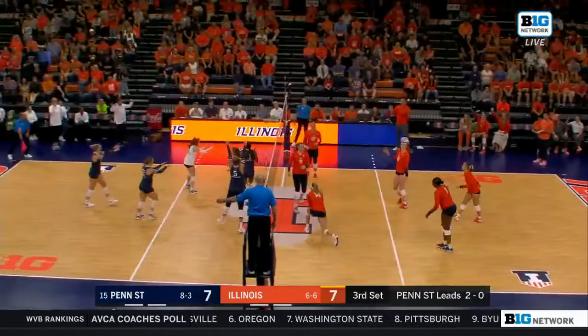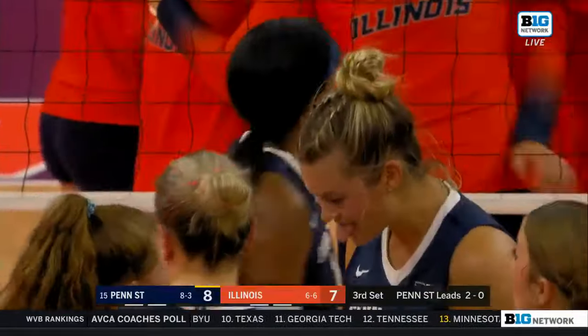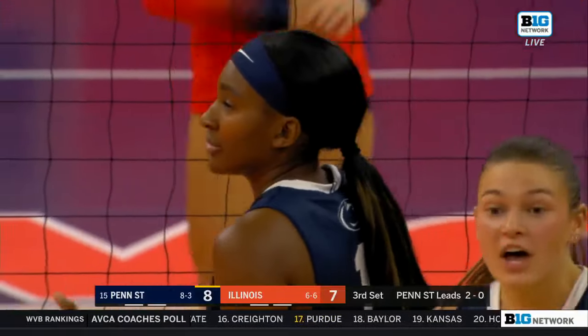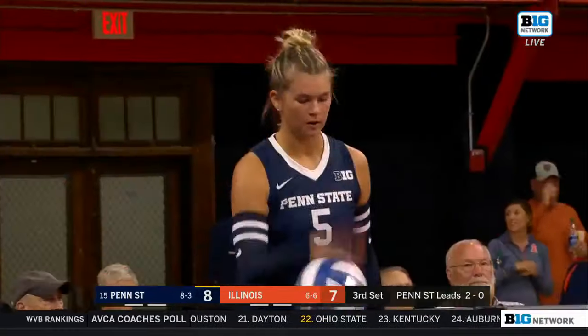Markley goes off the hands and Trammell says, they'll take care of this. Does just that. Illinois right now doing all the right things. You mentioned Collins' dig in that left back area of the court. The big girl going down, 6'3", digging the ball.